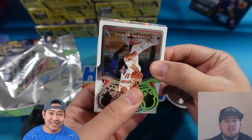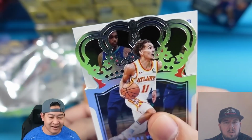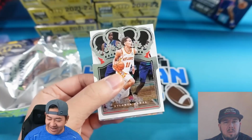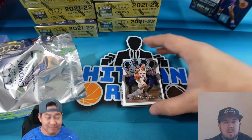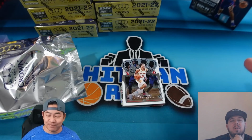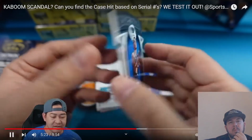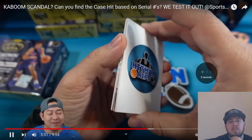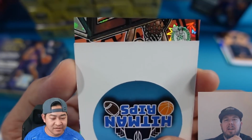There is indeed a Kaboom in there. Wow, you can see it right off the bat. Wow. Just wow. Okay, let's go ahead and sweat the Kaboom, I guess, since it is there. But that basically confirms that I don't think it matters what print run. I think breakers can't help it. They just have to sweat it, right?